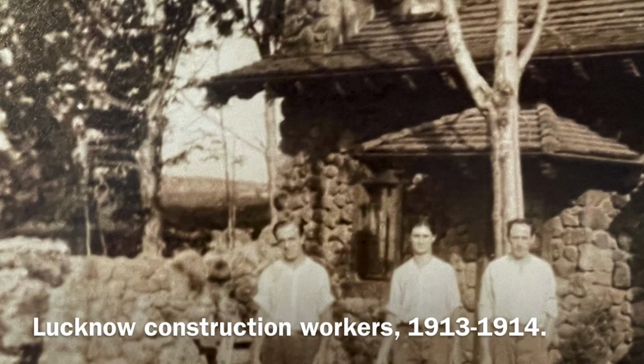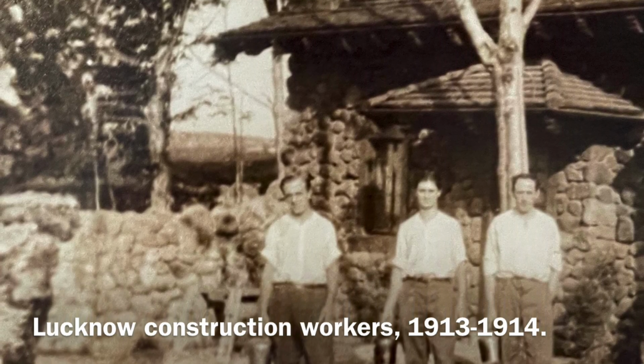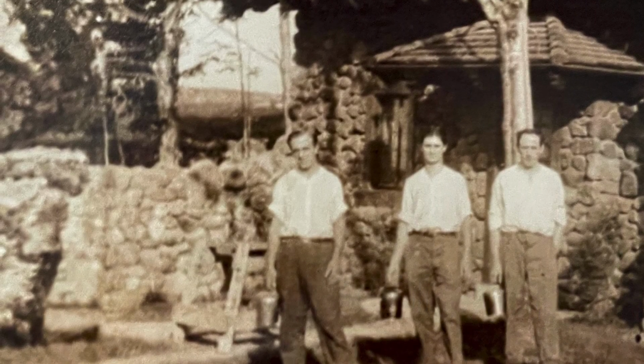There are reports of up to 30 staff members in the early years at Lucknow. This number would have included house servants, gardeners, stable hands, farm laborers, and more.